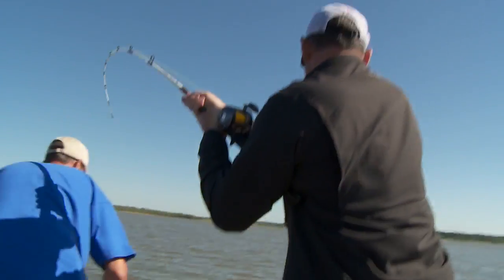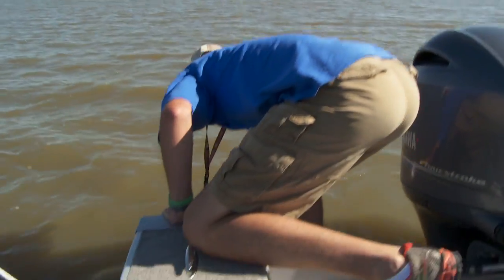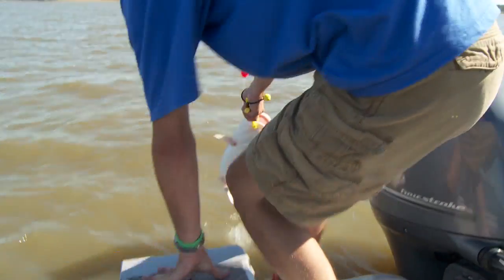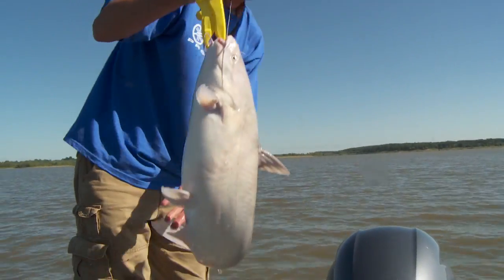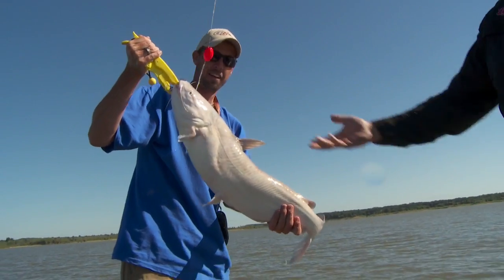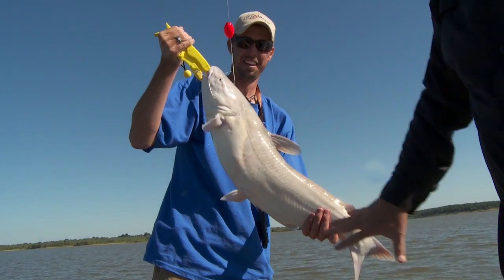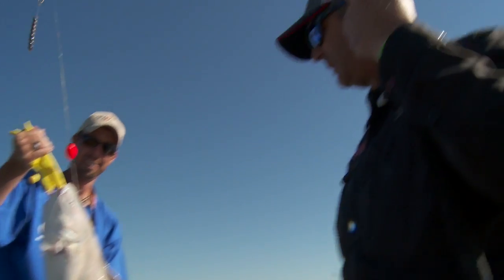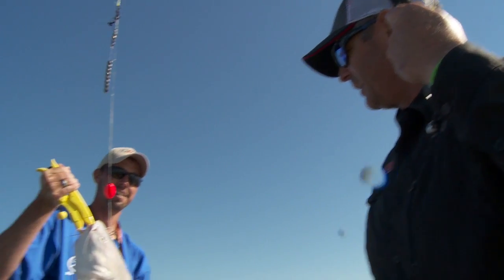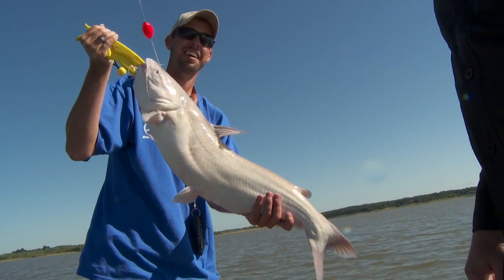That one's not bad right there. I'll try to slide him over to you. There you go. Good job, bub. Now see, that's just what I'm talking about. That's just the different sizes that you can get. You can get a nice one like this, and then you can catch a lot of eaters. Never know what the next one's gonna be. Yeah, you never do. That's a real nice fish right there.